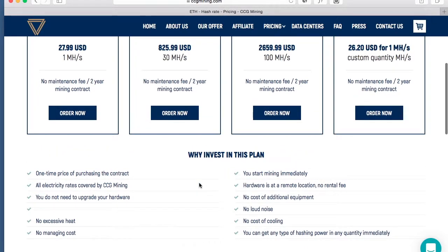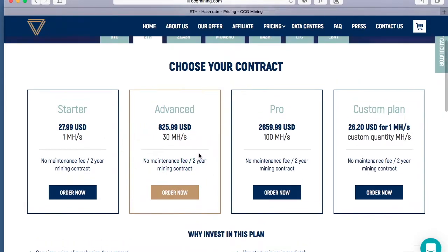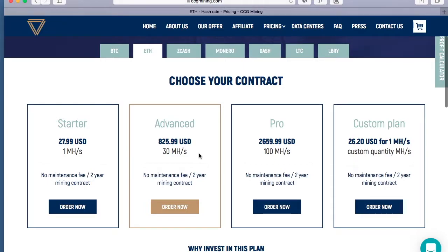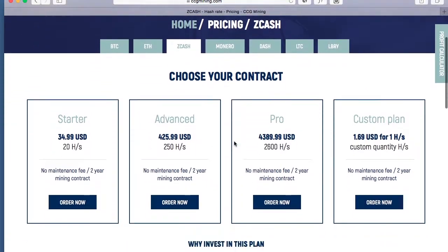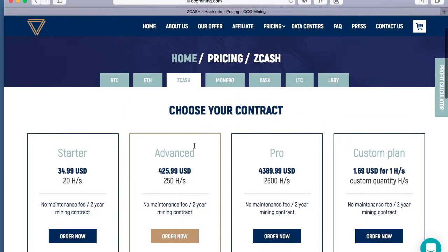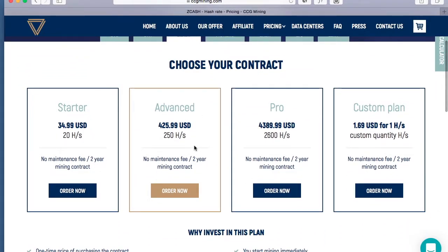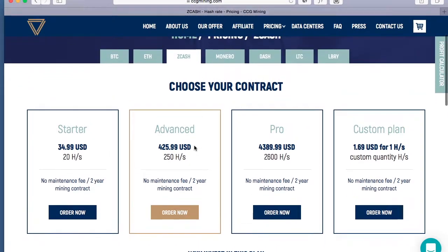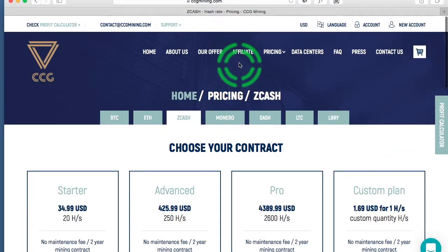This is limited to 2 years, but there is no mining fee for that. Excuse me, not no daily maintenance fee like you would see with Bitcoin. But Zcash is also, I believe, a 2-year contract. Yes, it is a 2-year contract. Again, no maintenance fee. To me, this looks like one of the most promising contracts. With Zcash, I think there's still a lot of room for growth, also for Monero and Dash. So those are options over here.